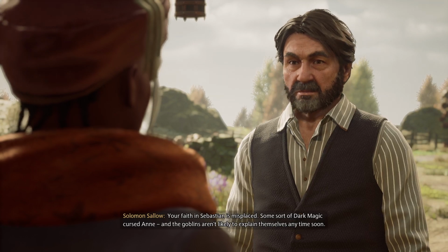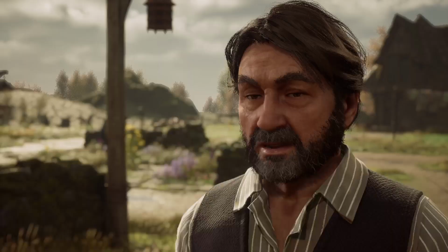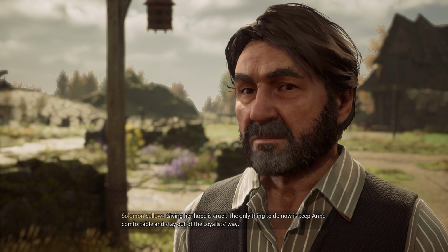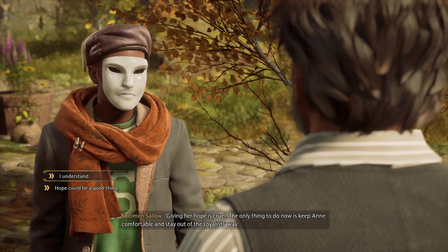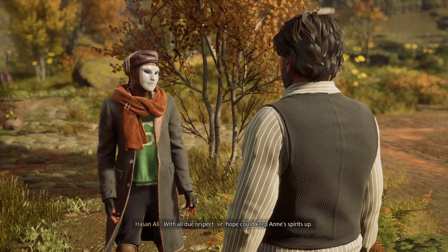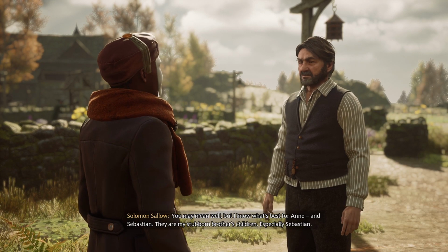Some sort of dark magic cursed Anne, and the goblins aren't likely to explain themselves any time soon. Giving her hope is cruel. The only thing to do now is keep Anne comfortable and stay out of the Loyalists' way. With all due respect, sir, hope could keep Anne's spirits up. You may mean well, but I know what's best for Anne and Sebastian.